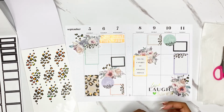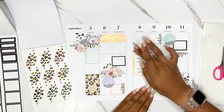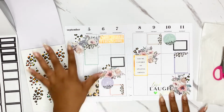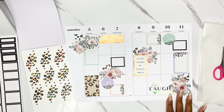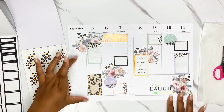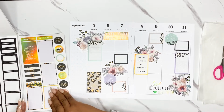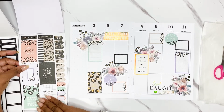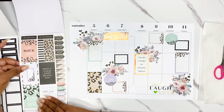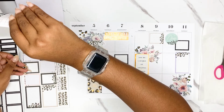So we are just gonna put these all around our florals. Look how much I added, and that was only one sticker and it just added so much. I don't even know if I really wanna add anything else. I kind of want something. Let's see what I can do. I want to add a little bit more tan, but I don't want to overdo it.